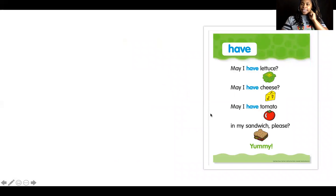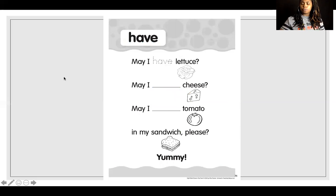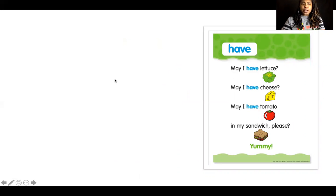So let's look at our reader again. We have a few things that I'm going to ask you. The first thing I want to know is, what did they put on their sandwich first? Lettuce, great job. They put lettuce on their sandwich first. What was the last thing they put on their sandwich? Tomato, great job. Tomato was the last thing they put on their sandwich. What would you put on your sandwich? Really? Oh, yummy. I would put pickles.